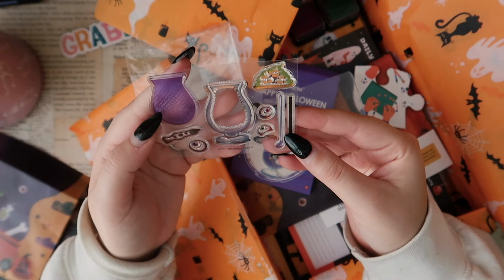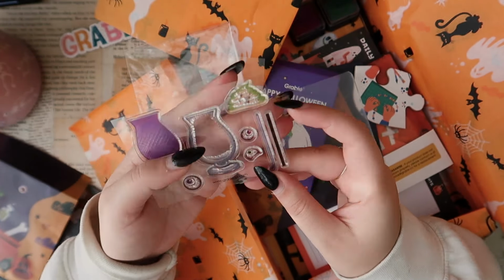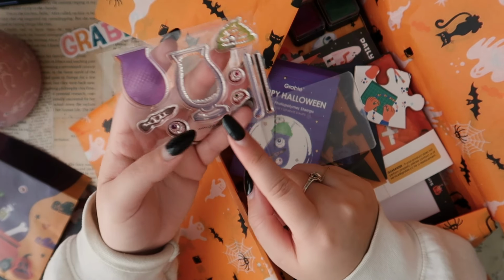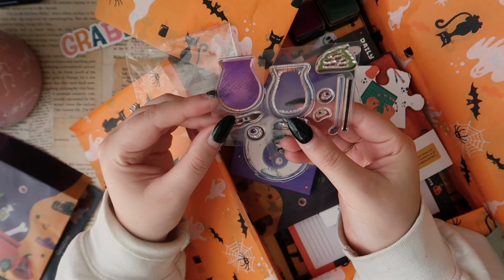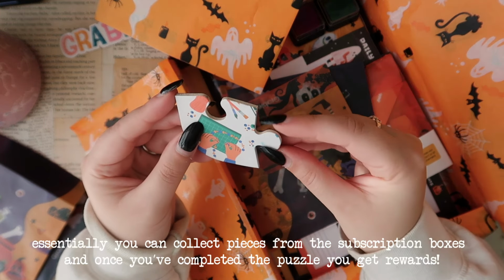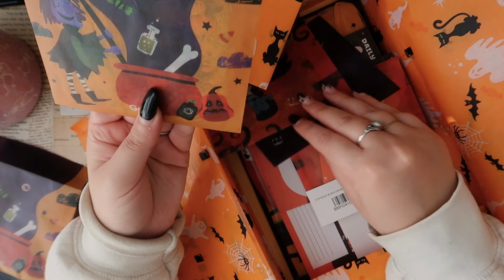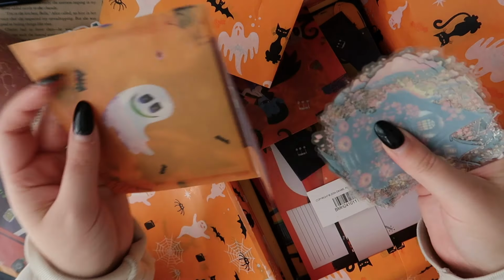Okay, it took me a minute to understand what this is, but it looks like you can create your own little spooky drink with everything that's included here. So we have the drink itself, the whipped cream on top, the little eyeballs that go inside, and then either a straw, a spoon, or a finger as kind of like a topper, I guess. This is actually a really, really fun idea. We have a puzzle piece, but this looks like a magnet. I'm not sure if this is the only puzzle piece or how it works, but it's really cool. Moving on here, this one doesn't have a label, but it looks like it could be more stickers, maybe?